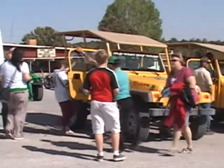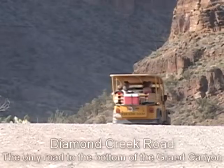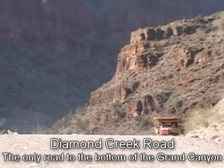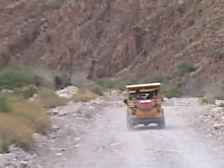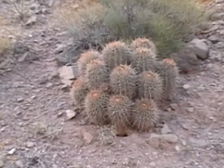After exploring the caverns, you'll board safari vehicles bound for the bottom of the Grand Canyon. As you travel on the beautiful Diamond Creek Road into the depths of the gorge, the layers of the earth will reveal themselves one by one, and you'll discover that the Grand Canyon really consists of many sub-canyons that merge into one. Along the way, you'll see unusual desert plants and maybe even some wild burros.